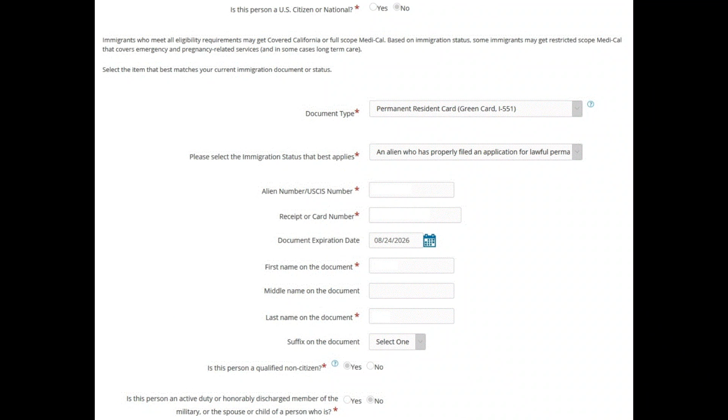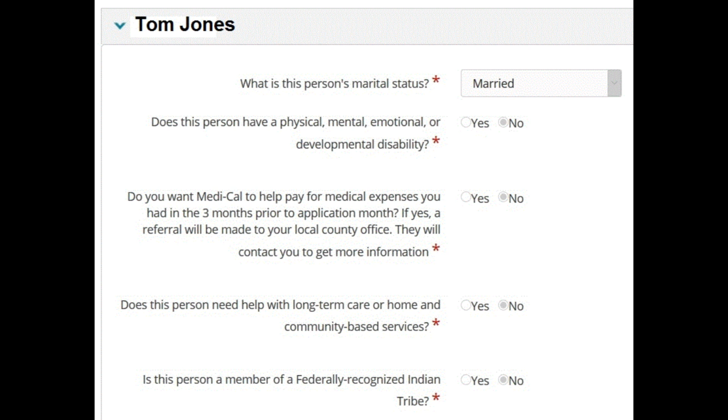If the household member is a legal permanent resident, you will need all the necessary documentation and numbers to enter into the application. There are a variety of residency statuses that qualify to be included for health insurance through Covered California. Check the Covered California website for details and the necessary documentation. The next set of questions deals with the demographics of the household members.